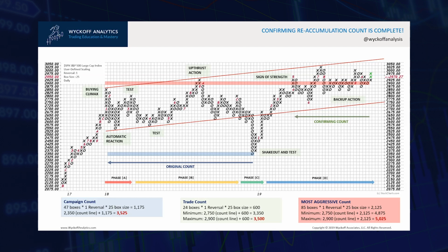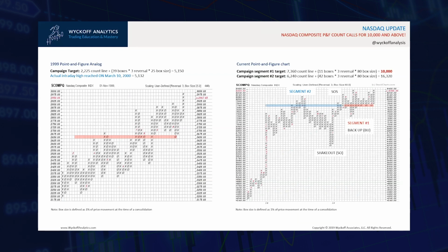So 3,500 seems to be a really good intermediate target, but we definitely need to think about the character of the rally that is to come, and 5,000 seems to be a reasonable number based on the historical analog from 99 and 2000. What about NASDAQ? Well, NASDAQ has a very beautiful 10,000 objective, which is the campaign segment number 1. We could see it here. And then the second big target through the whole structure would bring us to 16,000.